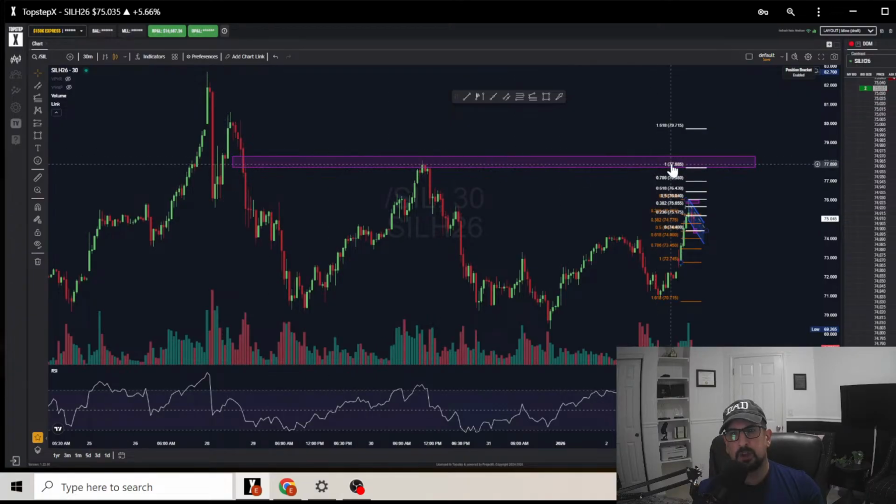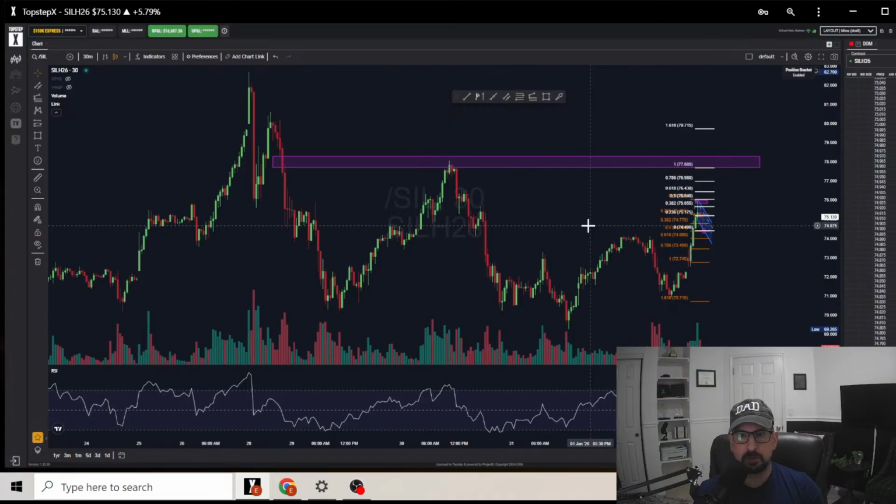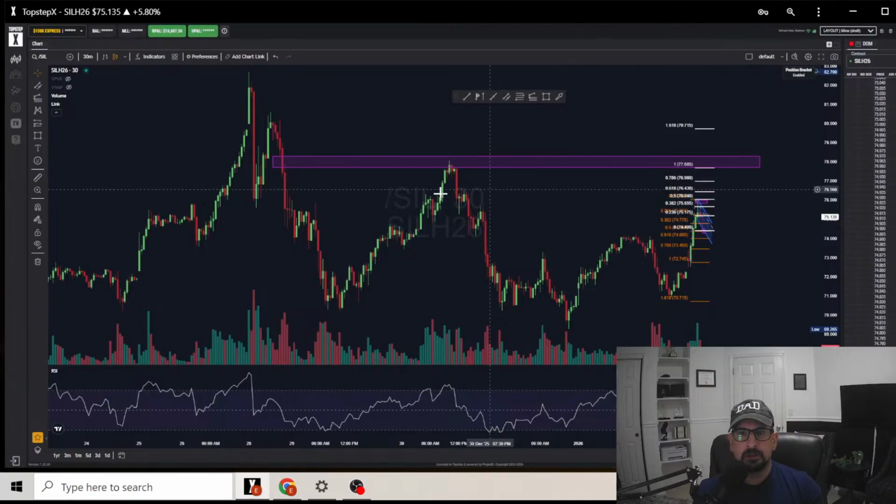So my upside target, if this does extend based off of Fibonacci, is going to be up to this 77.7 to 78 area, and then possibly see a pullback, and then we could break to the upside, or that could be the area that we have a heavy pullback from. So we will watch that.